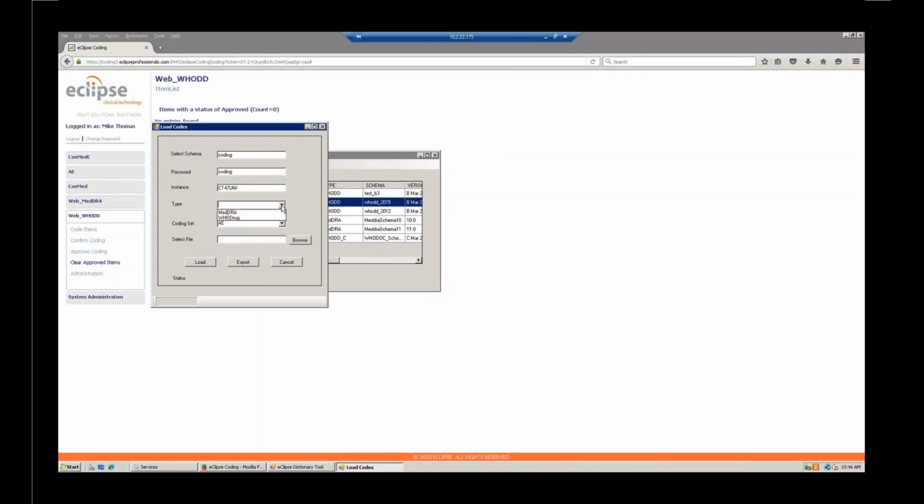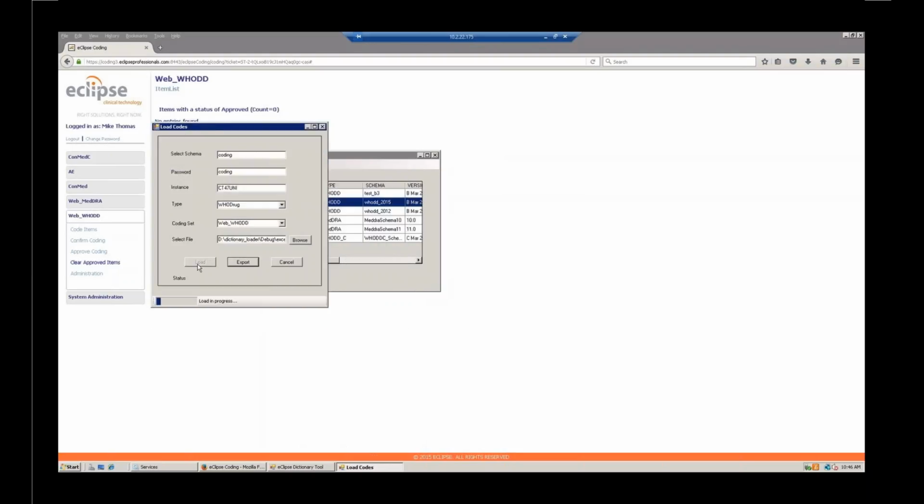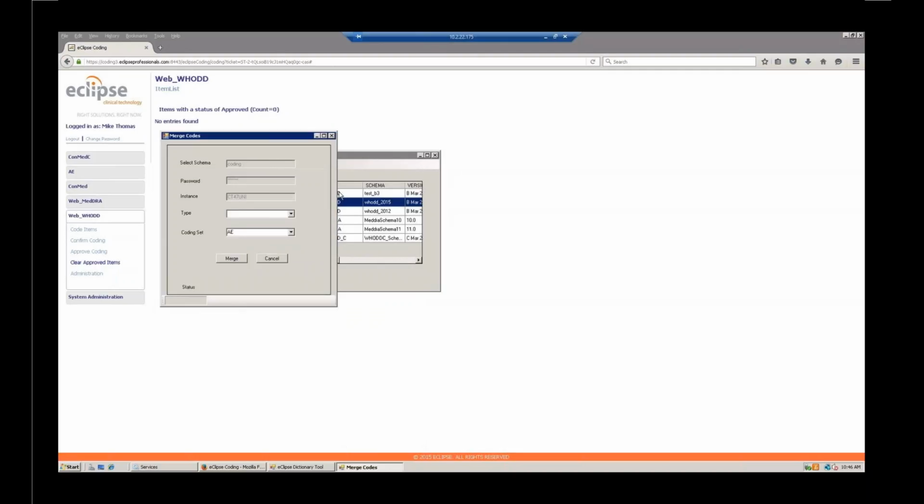I'm going to start loading into our WHODD coding definition, and I'll be selecting the spreadsheet that I displayed earlier of all of our drug names and their associating codes. So we've got 99 records loaded. In order for me to display them in the coding browser, I also need to perform a merge. So again, I select the web WHODD coding definition. I'm prompted to confirm the 99 records that were loaded previously.